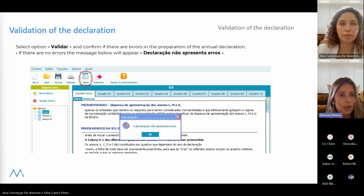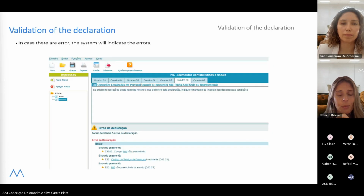Once these fields are complete, we need to select the option Validar and confirm if there are errors in the preparation of the annual declaration. If there are no errors, the message below will appear that says declaração não apresenta erros. In case there are errors, the system will indicate the errors and they will need to be corrected.